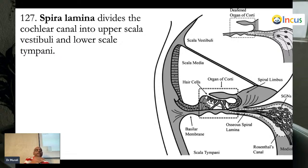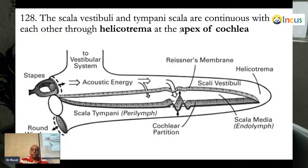Now, what is the purpose of this spiral lamina? The spiral lamina divides the cochlear canal into an upper scala vestibuli and a lower scala tympani, is what you need to remember, because of this osseous spiral lamina. Now, the scala vestibuli, upper part, and scala tympani are continuous with each other at the apex of the cochlea through an area called helicotrema, is what you have to understand.